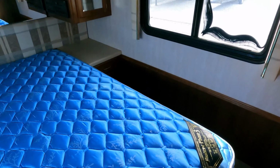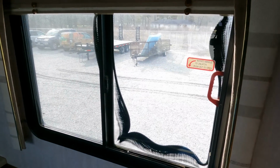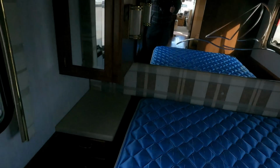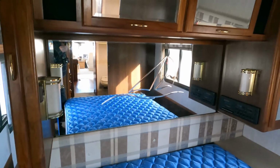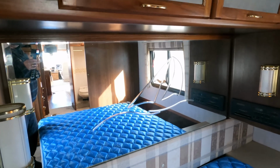Here in the back is the original mattress. Looks great. You can still see how the seal on some of this window has shrunk up, but that was so long ago that the nitrogen has leaked out and the window has actually cleared up, like the big glass. And again, guys, the back of the RV is where most of your vibrations occur, and you can see that big glass on the back is not cracked, and that's the original one.